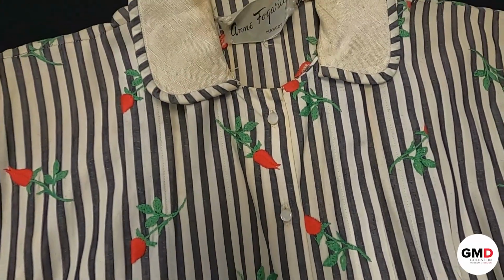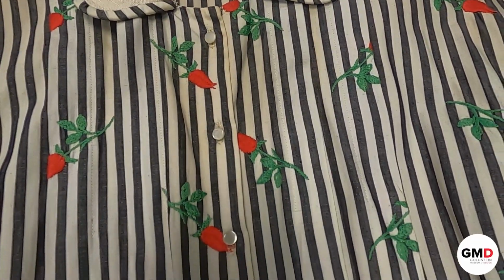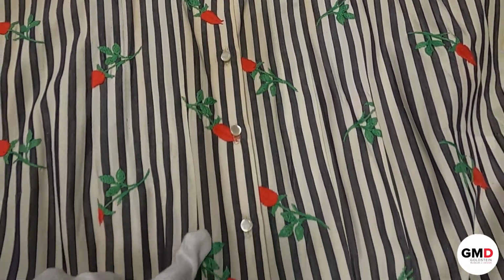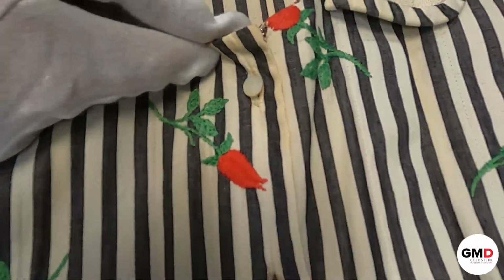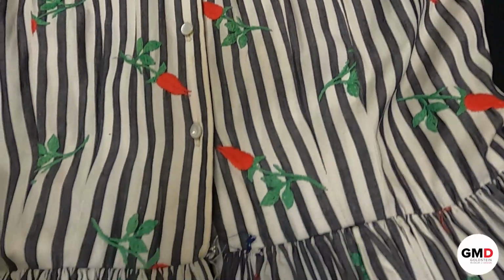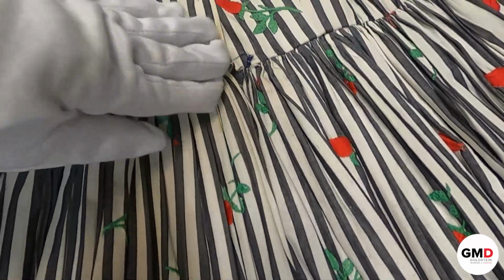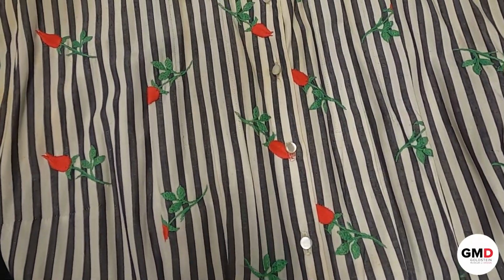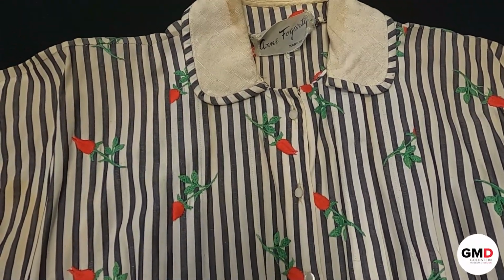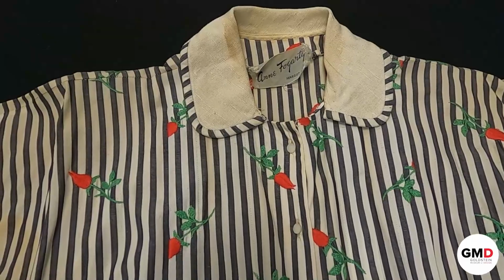You'll also notice over the center front placket that the stripes are perfectly aligned, so you can't see where the placket starts and stops. This dress has a button placket. There's 5 buttons at the center front. There's a hook and loop at the neckline, see there, as well as an additional hook at the waistline, and then a zipper that goes into the skirt. This type of closure would have been really practical and easy for women. They would have been able to get dressed by themselves and not have to have the assistance of another person in order to get dressed. So again, this sort of represents that really practical easiness of American sportswear.